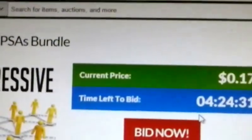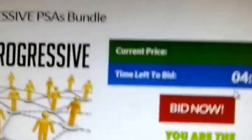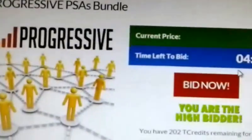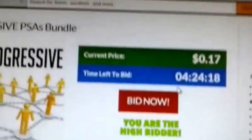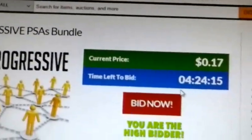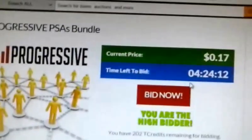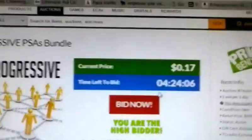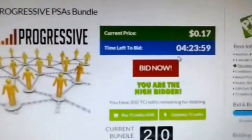Haven't had another bidder, probably in 30 minutes or so. People are trying to let the clock count down. That ain't the way you do it. What you do, you get in and you bid. The more bidders there are, the faster that clock is going to count down. But hey, if you want to wait on the clock, wait on the clock. By then, you might be alive and you might not be. But I tell you one thing for sure, there will be more bidders by then.